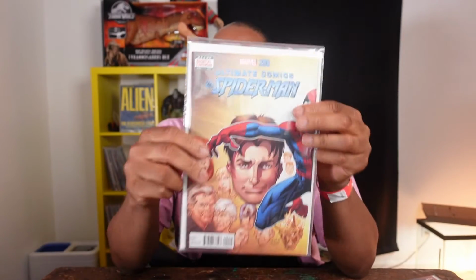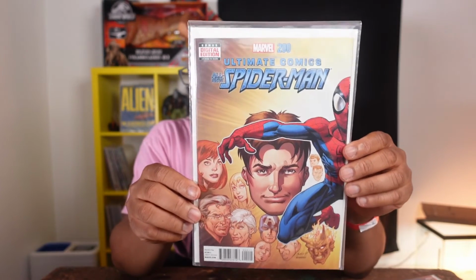Okay, I have a question for you guys. So I found this book in the box, Ultimate Comics, All New Spider-Man, issue number 200. So I look it up and it's going for like $15 to $25. I haven't read it, but why is this book this expensive? It's not super expensive, but I thought it would just be an ordinary book. But it's going for a lot more. And if you know, let me know in the comments why this book goes for roughly 20 bucks.